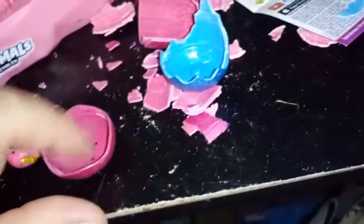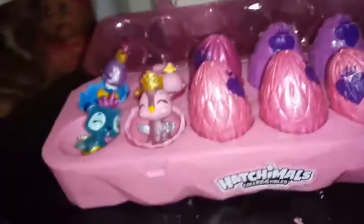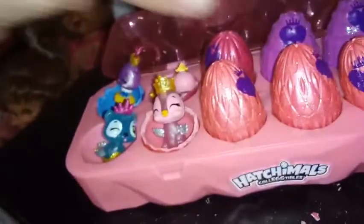Oh, pet peeve of mine. I don't understand why those eggs have little divots in the bottom of them. It makes them hard for nests. But anyhow, let's see here. So what do you think, guys? Let's go for another one here.